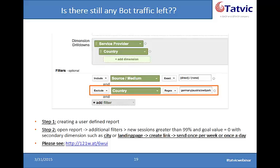So this was, let's say, three possibilities to improve data quality. It's really about detecting referral spam, detecting bot traffic, and then, of course, organizing organic and referral correctly, so to have the proper search engines with a proper medium. When we go on to the next slide.